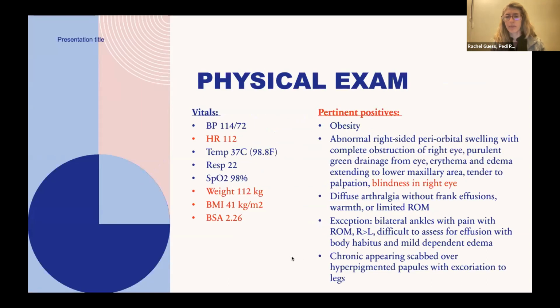On our exam, he was tachycardic. He was also obese. He had a large right-sided periorbital mass with erythema and tenderness to palpation. Unfortunately, that right eye had lost all vision. And then he also had diffuse arthralgias without frank arthritis on exam, although some areas were more difficult to assess than others due to habitus, and some chronic-appearing skin changes.